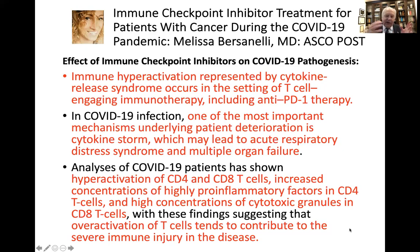So you have hyperactivation of CD4 and CD8 T cells, with increased concentrations of highly pro-inflammatory factors in CD4 T cells, and high concentrations of cytotoxic granules in CD8 T cells. Overactivation of T cells tends to contribute to the severe immune injury in the disease.